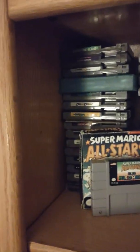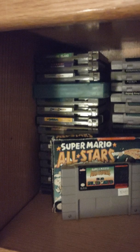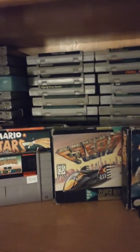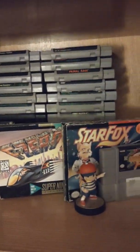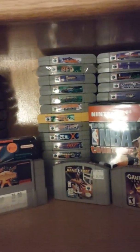And now on to the meat and potatoes of the game room tour. It is the games. So here are the games right here. Let's start with this area in this shelf right here, the Nintendo wall right here. First up, we got NES, Super Nintendo, Nintendo 64.